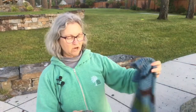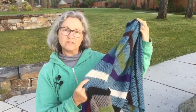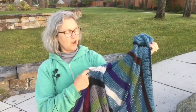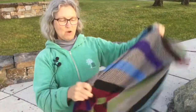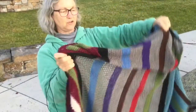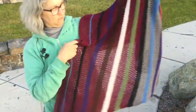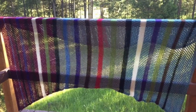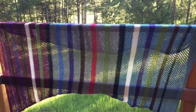So I started out with this teal for the background where the yarn overs are, and then for the garter stitch stripes I did multicolors. And then I didn't have any more of that, so I went to gray for the next section for about a third. And then after that, I finished it off with this maroon. I like the way it turned out. It's a lot of different colors, but to me it's kind of muted, and I think it's really pretty.